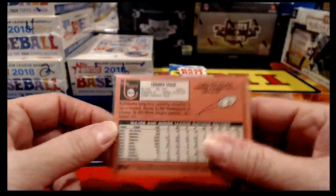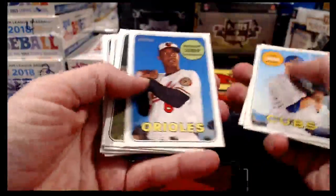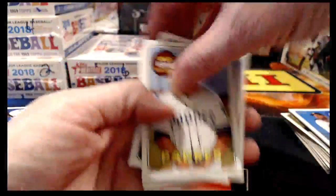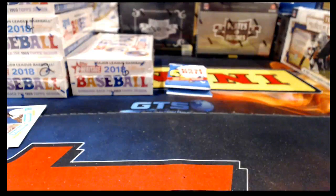Nice little hard signed auto there. So we're already pulling some autos out of the second case here, more so than we did out of the first one, because I think we were in the last or next to last box of the first case before we pulled the first autograph. So good to see one coming out early here.